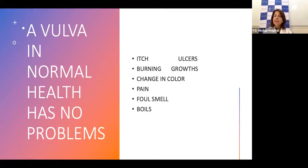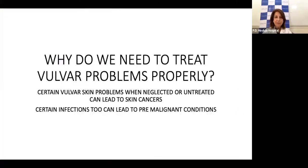Some people come with ulcers, they come with bleeding, sudden bleeding, or they say that we have some growth on the vulva which we don't know. So these are the things which can happen on the vulva, which immediately should alert you to come for checkups.